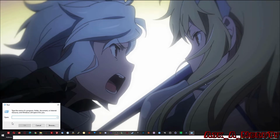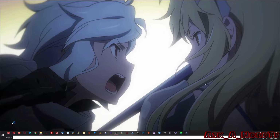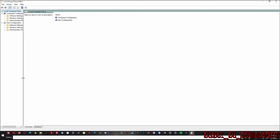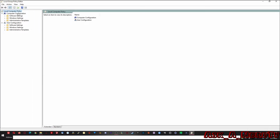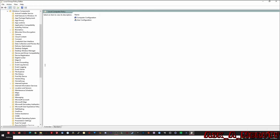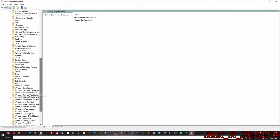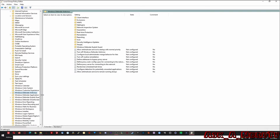You're going to left click on run. You're going to type in gpedit.msc and you're going to click OK. Once the group policy editor comes up, under computer configuration, you're going to expand administrative templates. Then you're going to expand Windows components. You're going to scroll down until you find Windows Defender Antivirus.